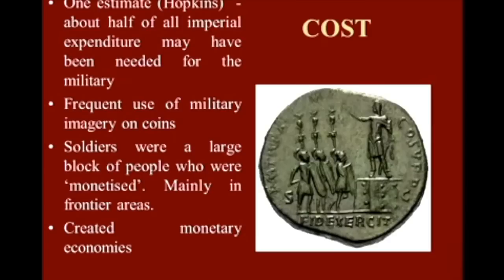According to one modern estimate, about half of all imperial expenditure may have gone to provide for the army. Not surprisingly, the state frequently struck coins that had military images on them. It wanted the soldiers to know that they were prized, that we've actually put you on our coins, and it wanted the wider civilian population to be constantly reminded of the role of the army. So you get a coin in which the emperor is up on his tribunal, addressing a group of 3 soldiers to represent an army, and it tells you that it's the fides exercitus, the fidelity of the army, the emperor commending them for their good faith and loyalty to him.